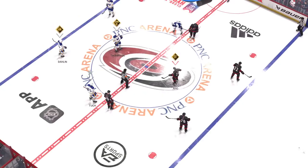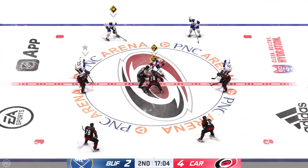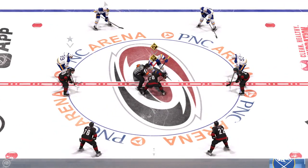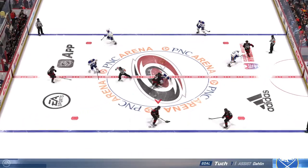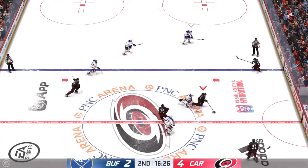Really good maneuverability in a tight spot down by the net. He gets the pass and he one-times that in from the low slot. The Hurricanes get a hold of the puck off the draw. Stays with it. Quick pass to Jarvis.